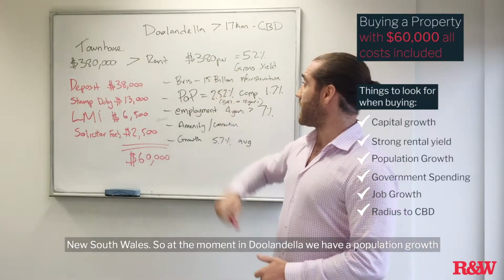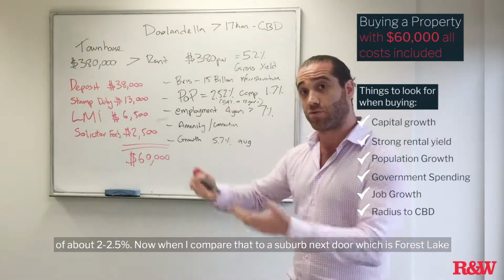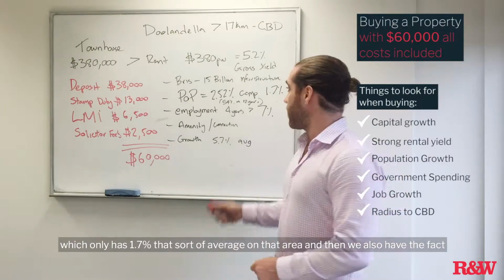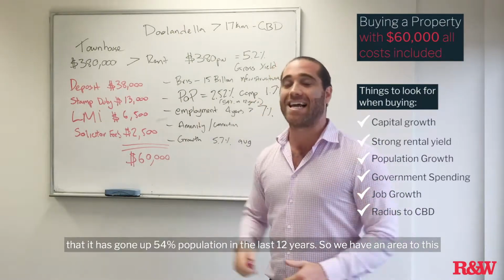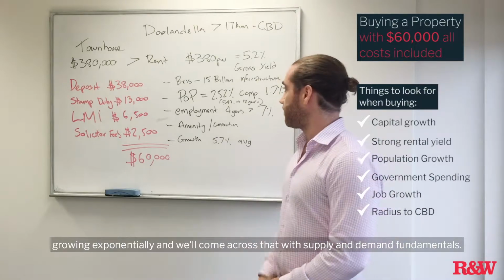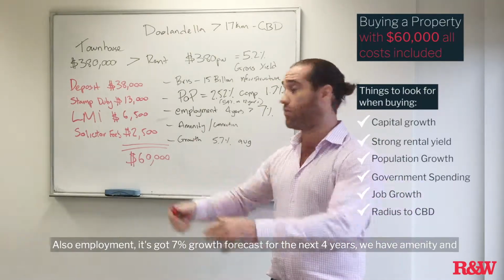At the moment in Doolandella, we have population growth of about 2.52%. I want to compare that to a suburb next door, Forest Lake, which only has 1.7%. That's sort of average in that area. And we also have the fact that the population has grown 54% in the last 12 years. So we have an area that is growing exponentially, and we're coming across those supply and demand fundamentals. Also employment, it's got 7% growth forecast for the next 4 years.